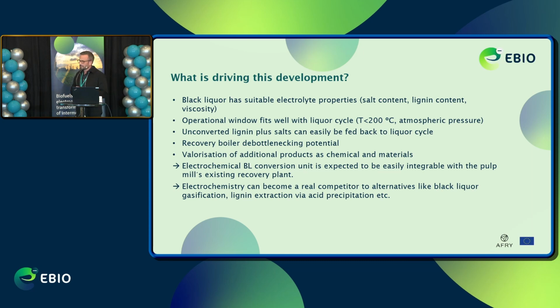And this method could also be used for debottlenecking the recovery boiler. More or less every pulp and paper mill continuously tries to increase their capacity. And by doing that, the recovery boiler often becomes the limiting factor, because it's quite expensive to make investments in the recovery boiler. By extracting part of the lignin from the black liquor, you could offload the recovery boiler and therefore increase the pulp production. And of course, valorization of additional products as chemicals and materials is a driving force behind this as well, generating new potential income for the pulp mills.